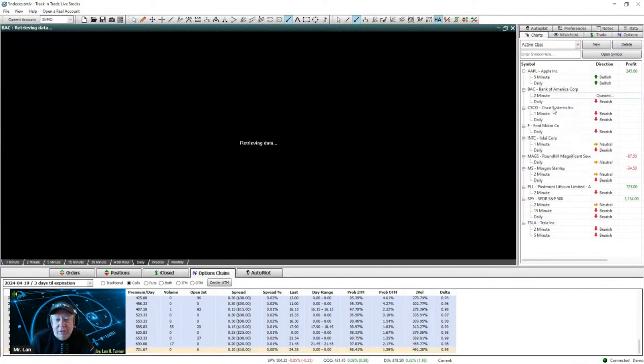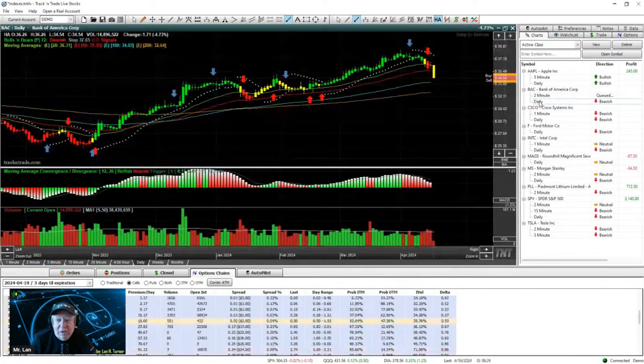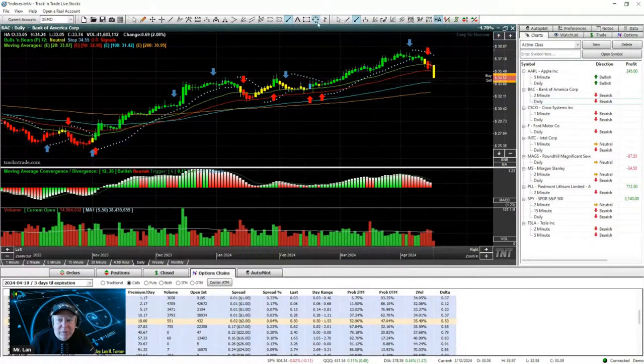Okay, let's come in here. Look at the two-minute chart. You see that Bank of Utah? That was really dropping. We had that nice big move up right here, broke those blue lights, and down that thing's flushing. What's next on the line? The 100 period moving average is right here, and then we got 200 down here. So these are some areas of support.